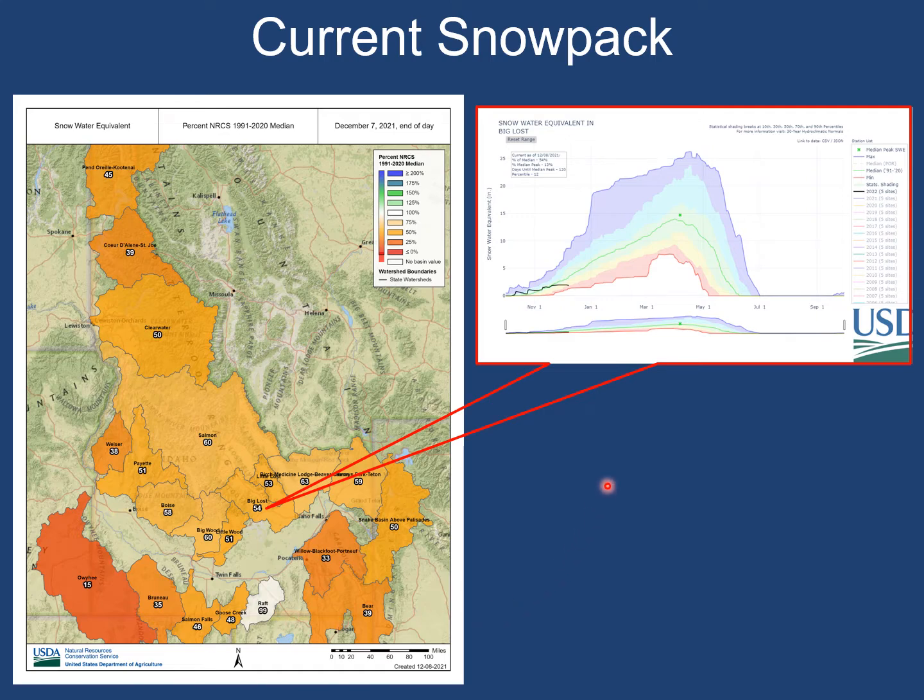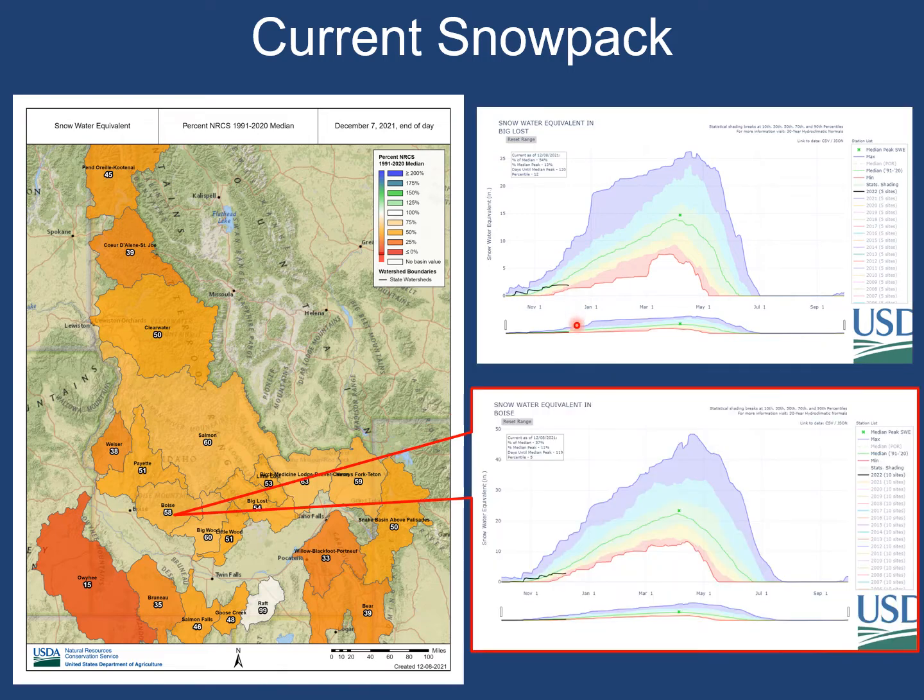The map in the upper right is for the Big Lost River Basin. And this graph is showing the black line is our current snowpack and how we're tracking compared to median, which is this green line right here. And you can see we started off pretty close to that median line, but in the last month or so, things have really flatlined. And this graph here is just showing the Boise River Basin. You can see the same thing here. We've just flatlined here in the last 30 days or so. And where we would hope to be trending up with this green line, at least here.